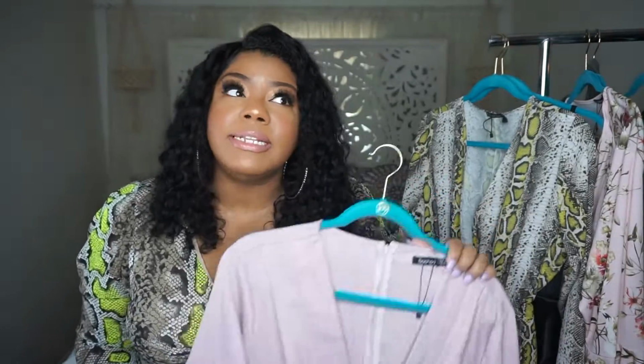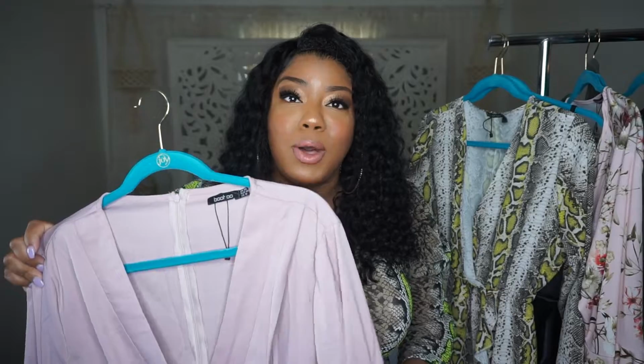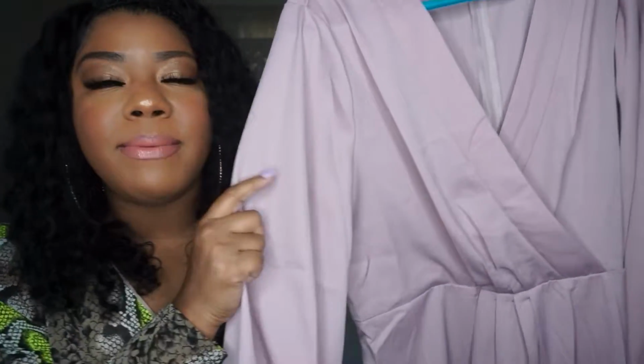I ordered it in a 16 because I know that it is a UK based company, so I was like, let me go a size up. I'm so glad I did that because I have to wear this in a few days, so I would have been bummed if it came and it was too small or too tight. But it literally fits like perfection. It zips up in the back, no issues. I absolutely love it. I love the blush color that it is. My nails match it and so do my toes.